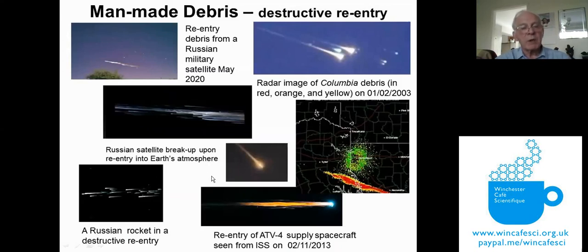Now, here are one or two rare sights. Recently, you've probably seen a photograph last week of a Russian rocket burning up. That's what was seen over Australia, and this is the debris particles. Now, I saw this sort of thing in the sky in my teens, but I've never seen anything since then. But that is basically a satellite, in this case a rocket, re-entering the Earth's atmosphere, and it's a destructive re-entry.